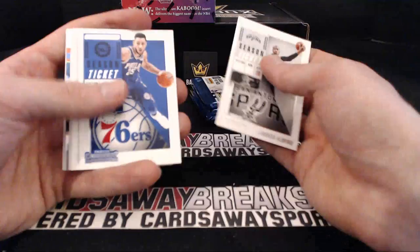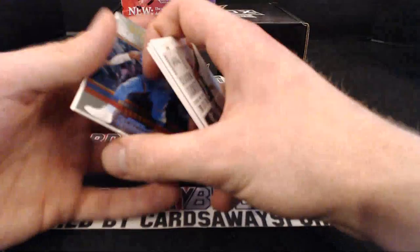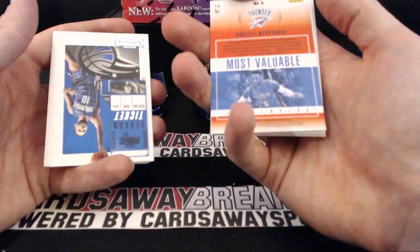L.A., LaMarcus Aldridge, Ben Simmons, D'Angelo Russell, Ricky Rubio, Steph Curry. Here we go. MVP, Russell Westbrook. Evan Fournier, Brandon Ingram, Kawhi Leonard, Devin Booker.